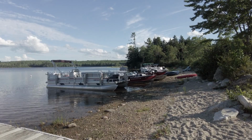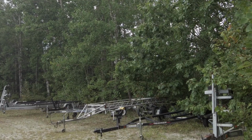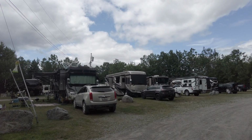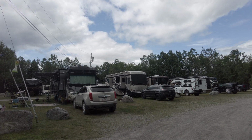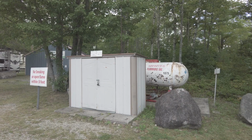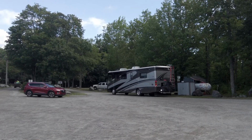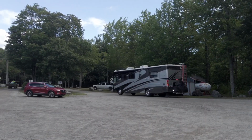So there is a place down by the lake that you can tie up your boat, but your trailer comes all the way back up to the front. So we are parked in one of the only locations that is not surrounded by trees. They do have propane here, and that is exactly what this RV is doing. He is lining up to receive some propane.